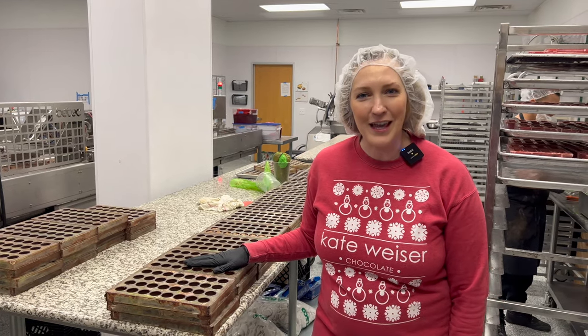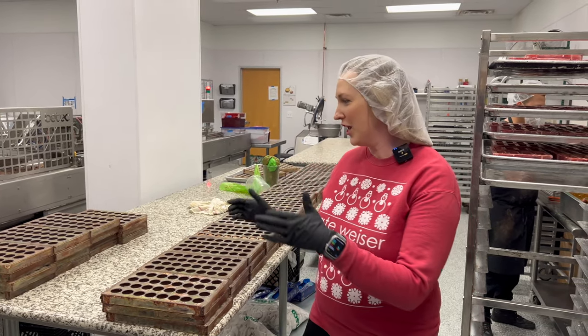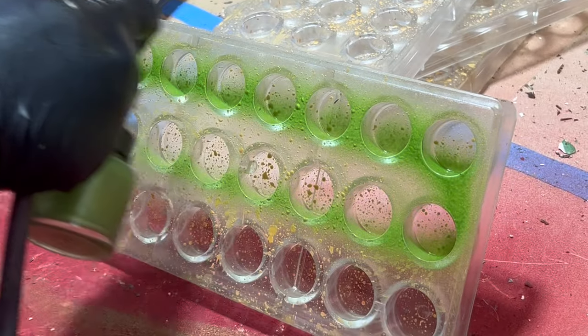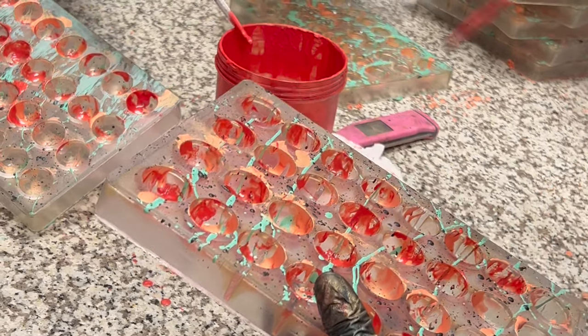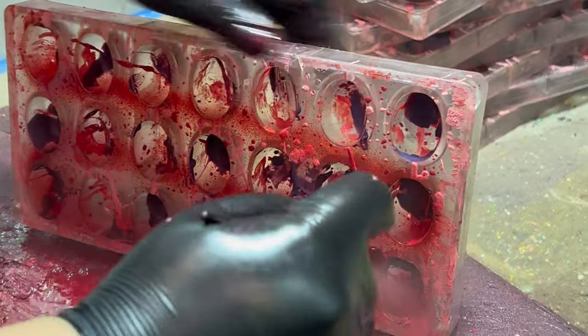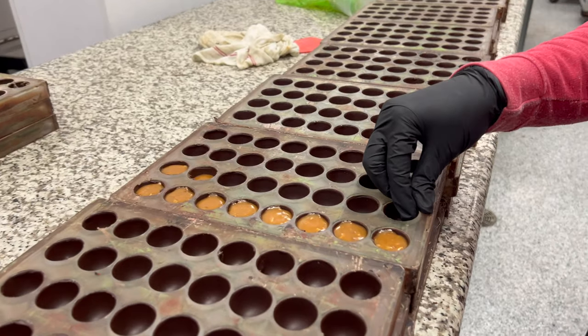We are here in our Kate Weiser Chocolate production kitchen. We've got our Ninja Turtle bonbons ready to be filled. Each one is meticulously hand-painted with colored cocoa butter and filled with salted caramel with roasted pecans. And this is one of my favorites.